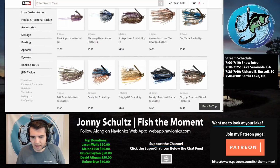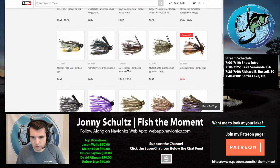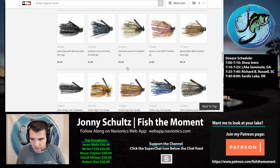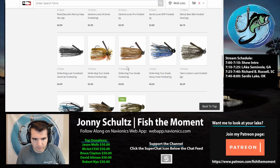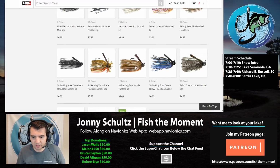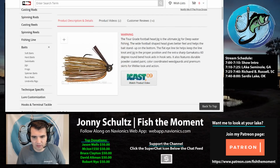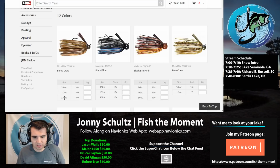Any of these football jigs are going to be good, but if I'm fishing deep water, my go-to jig is the Strike King Tour Grade football jig. I'll fish it in half ounce if I'm fishing in 12 feet of water or less, and I'll fish the 3/4 ounce size if I'm fishing deeper than 12 feet of water.